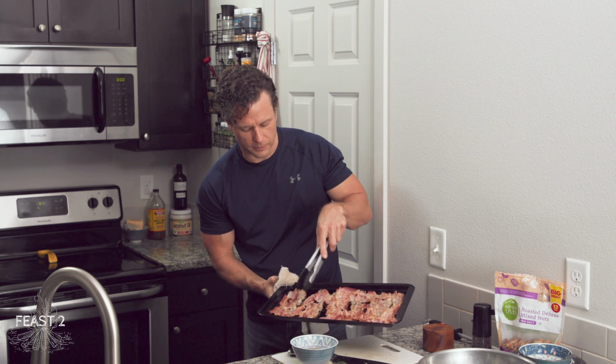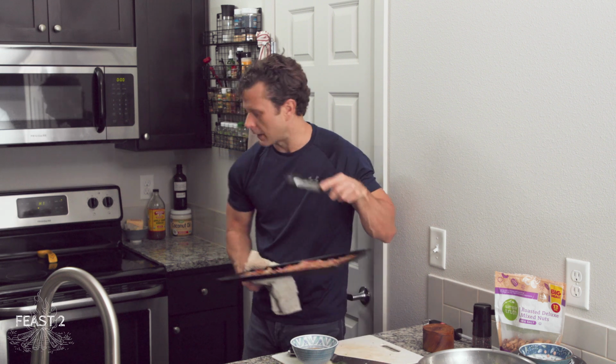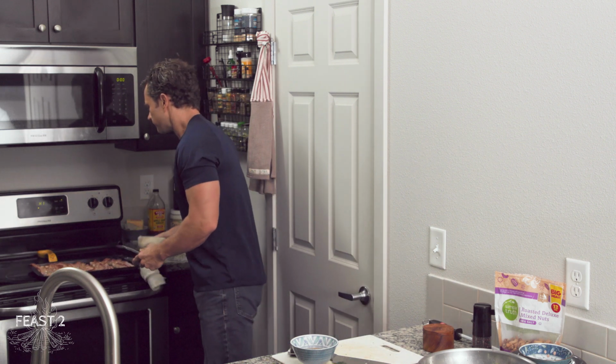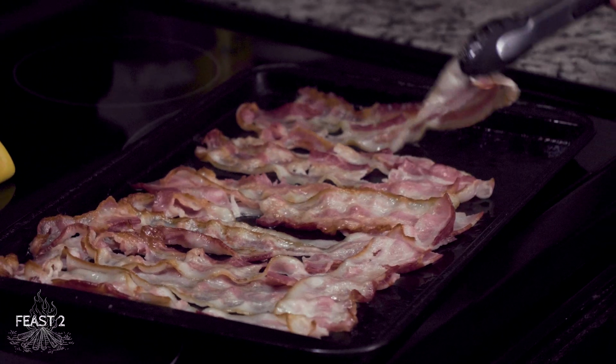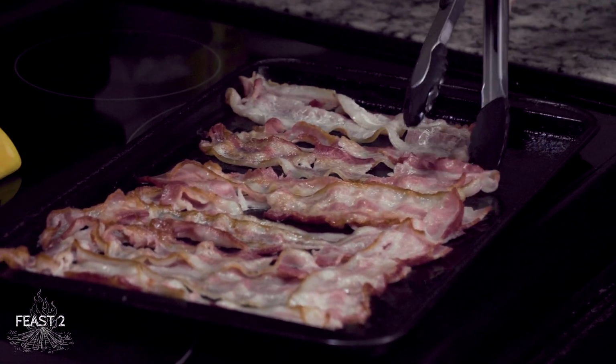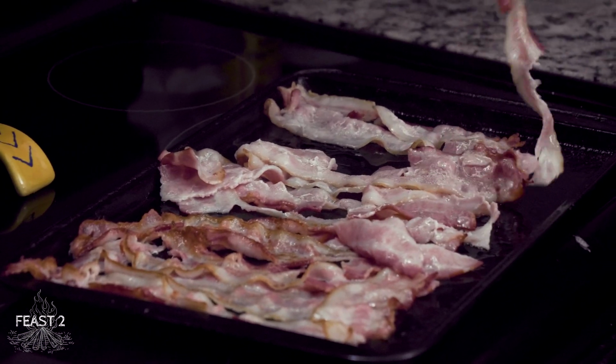You can already see it's getting crispy on the top. Still a little wilting on the bottom. Maybe we'll give this a first flip. Let's just go back here. I'll flip it on top of the oven. Nothing fancy, of course. We're just gonna grab that bacon, flip it over, grab it, just by as much as you can, give it a flip. Here we go.